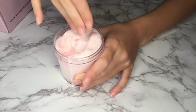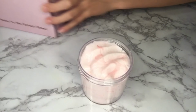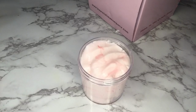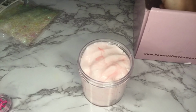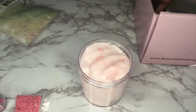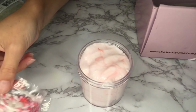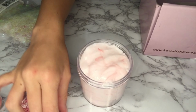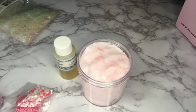It fills up right at the line. Just make sure it gets all the way in, throughout, everywhere. And if you can't really tell, it's swirled. But now I'm going to get this box and get out little add-ins I'm going to add. So we have these cute little strawberry ones, these pink sprinkles, these strawberry banana sprinkle mix, and these cute foam beads, and a little ice cube charm to top it all off. And lastly, we have a pink lemonade scent. So I'm gonna add all of these in and top it off, and yeah.